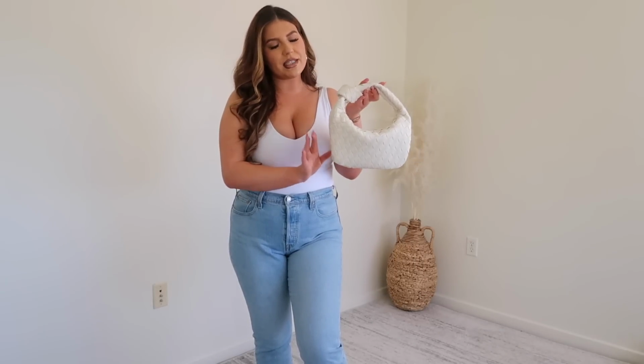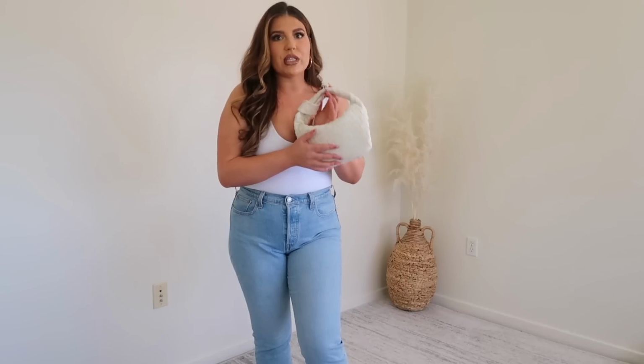Next, I also have this woven purse. This again comes in so many different colors. I think I also want to pick it up in tan, but I have been using and abusing this purse because it's an amazing quality. I think it's like $30-$40, but the quality feels like luxury. It's super good and it really ties in all of my outfits. If I'm wearing white shoes and a white purse, it can tie any outfit together.